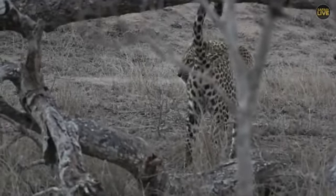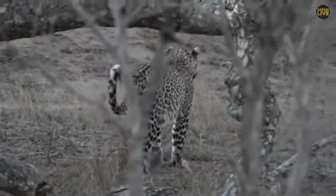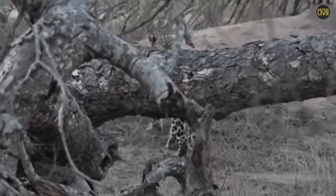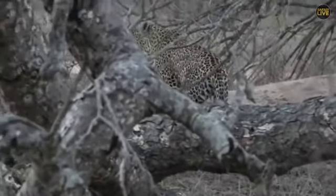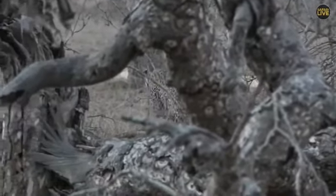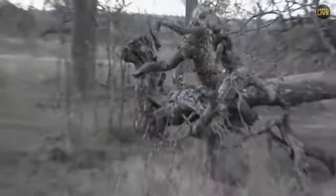I have got a spotted cat here and I'm very much confused. Maybe one of my viewers will help me with the identification of this cat. Look at that. Maybe it's Kuchava. So let me just try and drive further in order to see if we can have a better sighting.